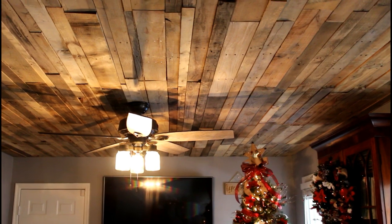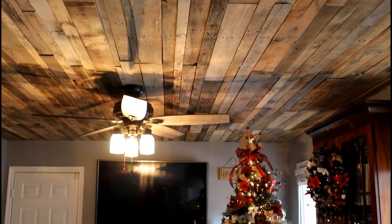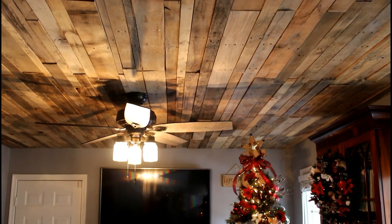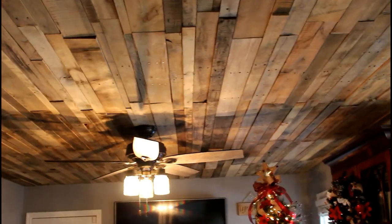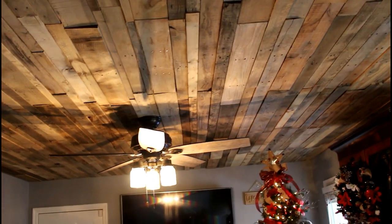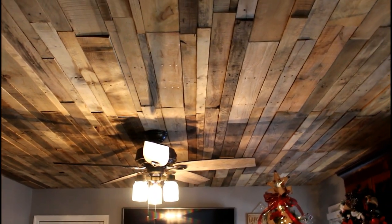And what that is, is reclaimed food grade pallet wood that we found from a couple who salvages it and sells it for like $1.50 a board. They live about an hour away from us. If I can find their Facebook page, they live in Toana, Virginia. It's kind of towards Virginia Beach. But we love it because it's food grade.